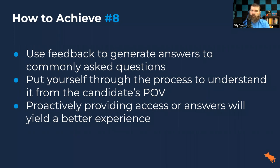I think one of the best tips, and this is for basically anything in your tech stack or your process, is put yourself through the process so you can understand it from the point of view of the candidate or the client that's going through it. That'll allow you to identify things that were painful for you or that took too long, and you can use that to proactively provide a better experience. And like I said, if you proactively provide access to answers so someone can self-serve and answer something for themselves if they have a question, it's always going to provide a great experience, and it's also going to keep you one step ahead to make sure that you're continuously improving and eliminating pain points wherever you identify and wherever you can.